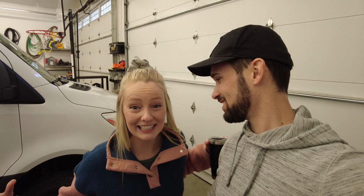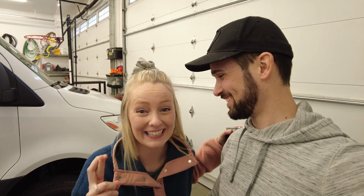The weather's supposed to be better this week, and then this Friday, the air conditioner is arriving. Supposed to be. We think. As long as it doesn't get stuck at the border, it should be here in the driveway on Friday, which means we will be back in this garage next Sunday, cutting a big hole in the van to install. And that's the last thing we need to do before spray foaming.